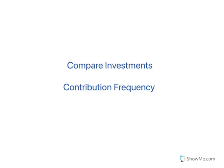Let's compare investments by looking at the contribution frequency. So does it matter if you contribute more often, or is the lump sum more important?